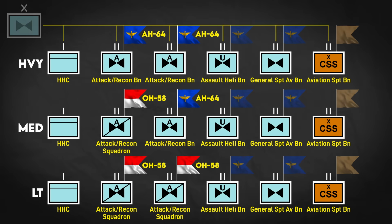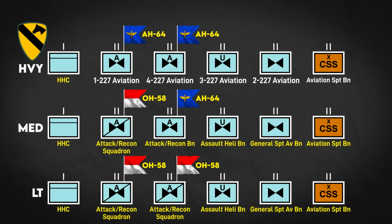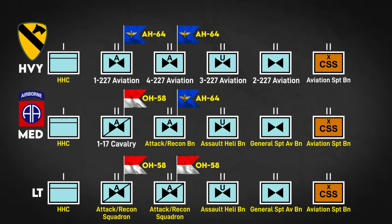For example, the Heavy 1st Air Cavalry Brigade came to have 1-227 and 4-227 as attack battalions, 2-227 as general support, and 3-227 as assault. While the medium 82nd Combat Aviation Brigade had 1-17 Cav as a Kiowa squadron, 1-82 as an Apache attack battalion, 3-82 as general support, and 2-82 as assault.